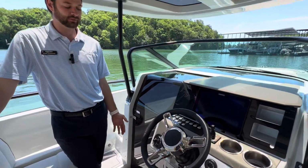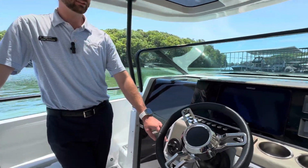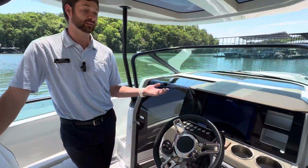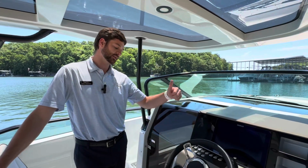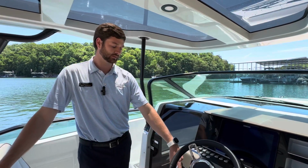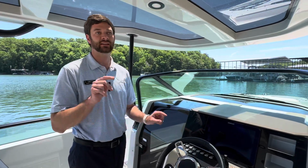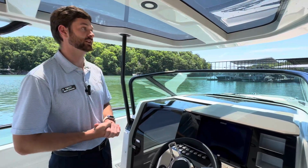And then one of my favorites is your trim tabs. It is just going to be a single actuating switch. So to raise the bow, you just press it up. To list it towards your port, you just push it to port, and vice versa for starboard. So it makes it very easy instead of your trim tab switching.